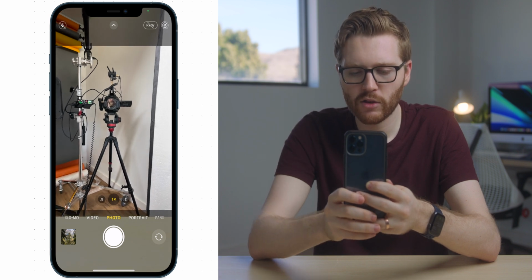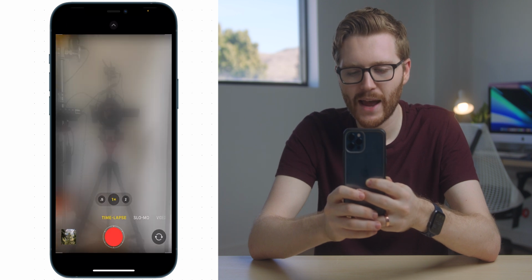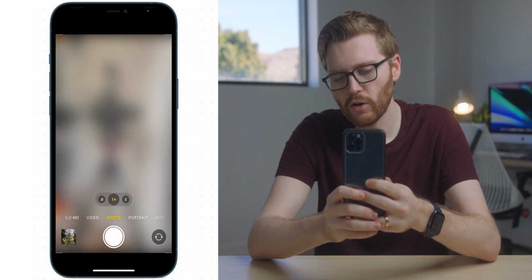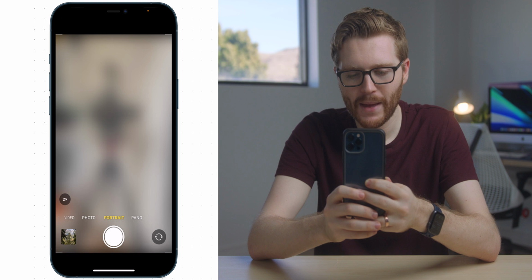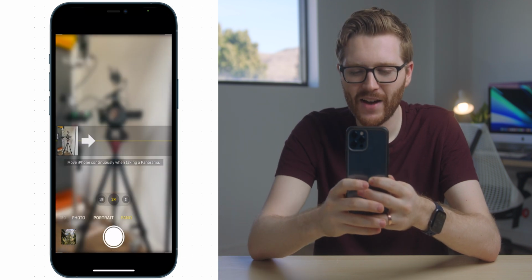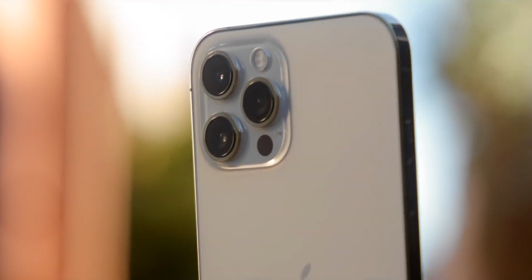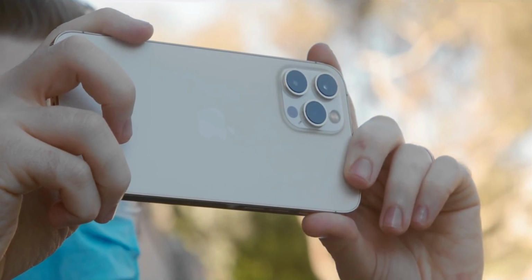At the bottom here, we can swipe between the different modes. We've got video mode, we've got slow-mo mode, we've got time-lapse, we've also got the regular photo mode, portrait mode, and a panoramic mode as well. So you can jump into those settings, have fun, and experiment to your heart's content, and really enjoy all the awesome things this iPhone's camera system can do.